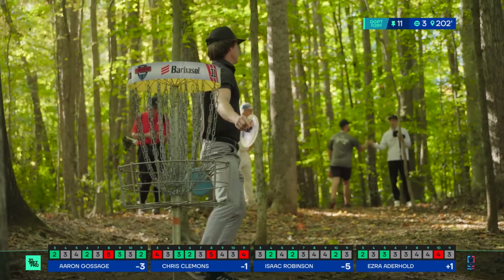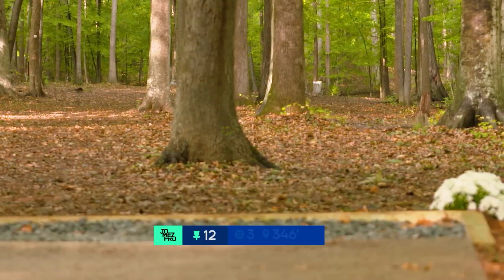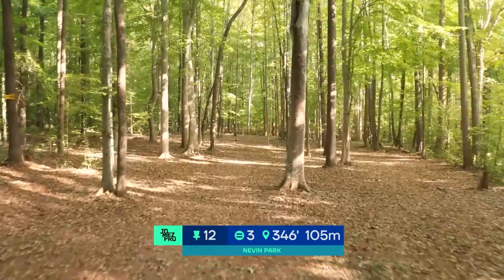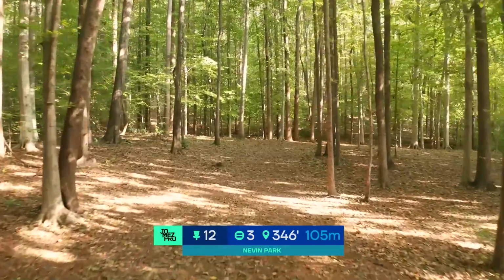And out of the 12 players that played this course on a 200-foot hole, only 4 birdies for the day. That's unbelievable. Hole 12, though, par 3, 346. And I guess you're taking a little breather here. Yeah, I think you are.